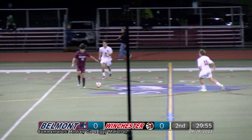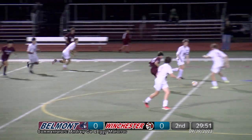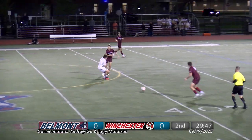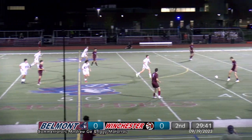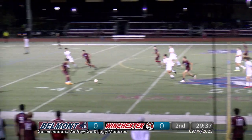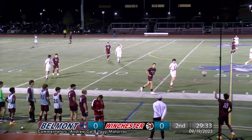Now Alex Duda will get the ball, feeds it in to Lawrence too. And Lawrence beats him. Intercepted by Winchester. Winchester have a 3-on-3 and Belmont. Never mind. Belmont has that one. And Alex Duda will take it up the middle and finds Patrick Tang, who plays it back to Duda. Tries to find Filler, but just not quite there.